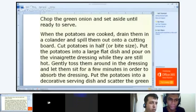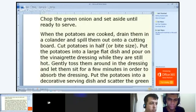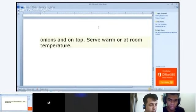It begins with chop. Chop the green onion and set aside until ready to serve. When the potatoes are cooked, drain them in a colander and spill them out onto a cutting board. Cut potatoes in half or bite size. Put the potatoes into a large flat dish and pour on the vinaigrette dressing while they are still hot. Gently toss them around in the dressing and let them sit for a few minutes in order to absorb the dressing. Put the potatoes into a decorative serving dish and scatter the green onion on top. Serve warm or at room temperature.